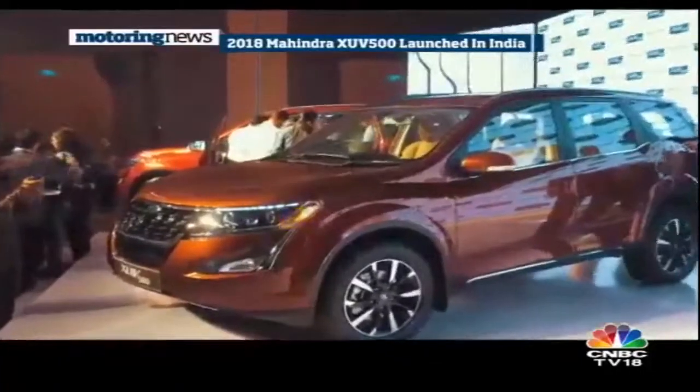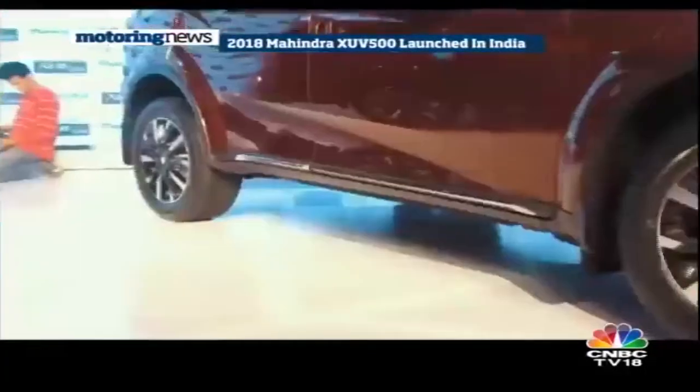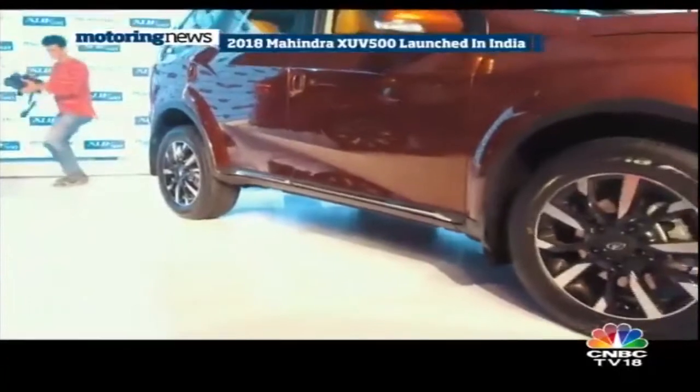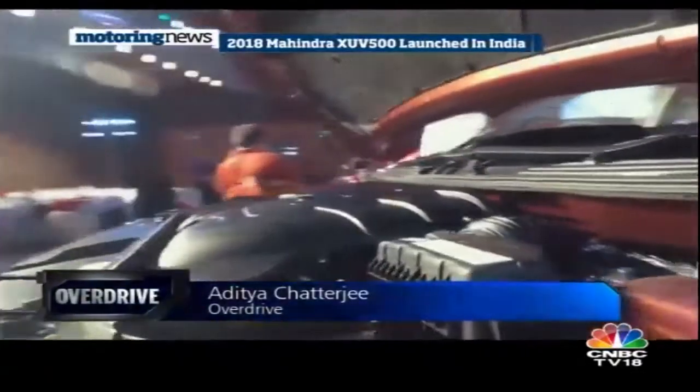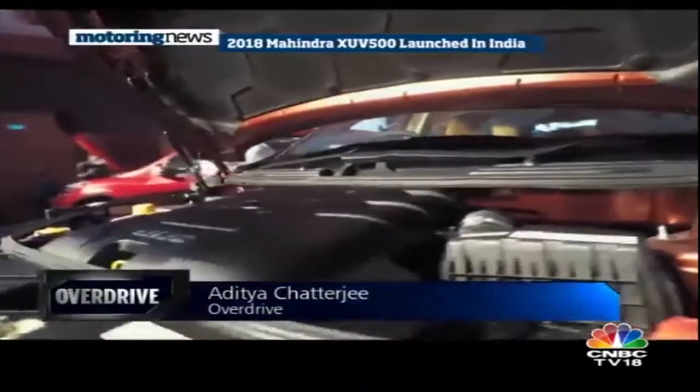The important change, I think the only change that we can see here, is the new 18-inch diamond cut alloy wheels. Now the 2.2 litre motor has been retained from the previous model, but you should know that this one has been updated. In terms of power, this makes 155 PS and it generates 360 Newton meters of torque.